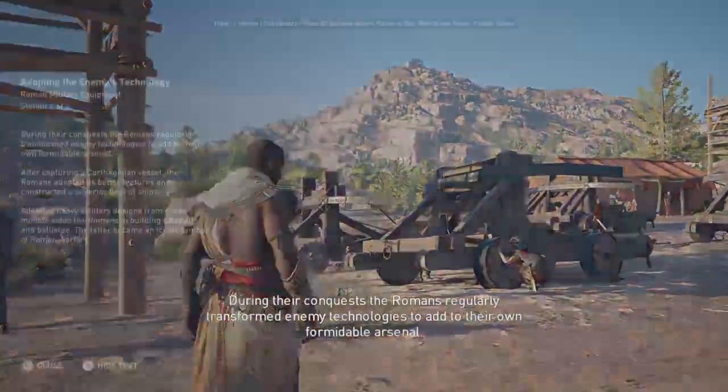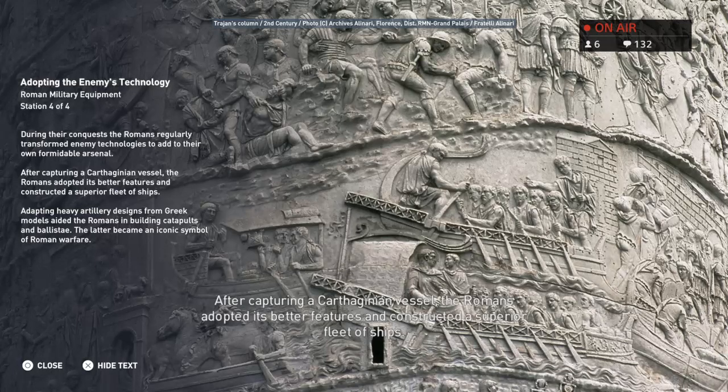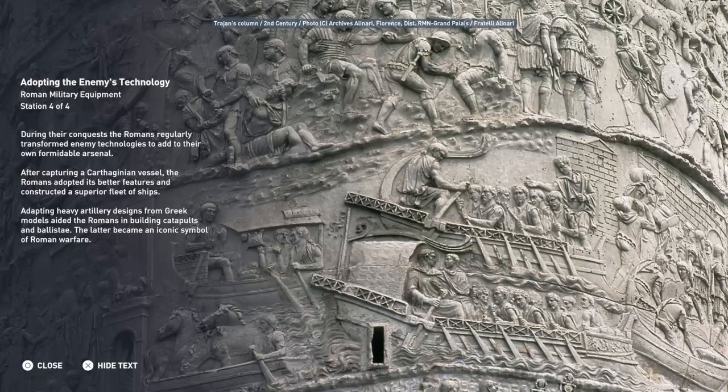During their conquests, the Romans regularly transformed enemy technologies to add to their own formidable arsenal. After capturing a Carthaginian vessel, the Romans adopted its better features and constructed a superior fleet of ships. Adapting heavy artillery designs from Greek models aided the Romans in building catapults and ballistae. The latter became an iconic symbol of Roman warfare.